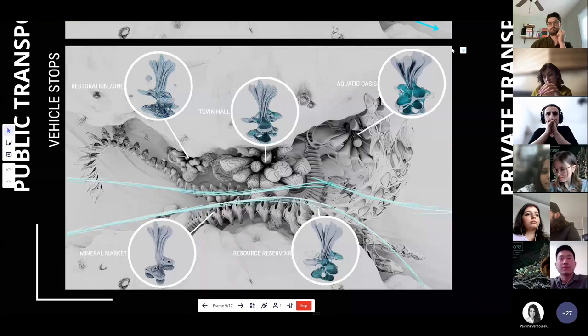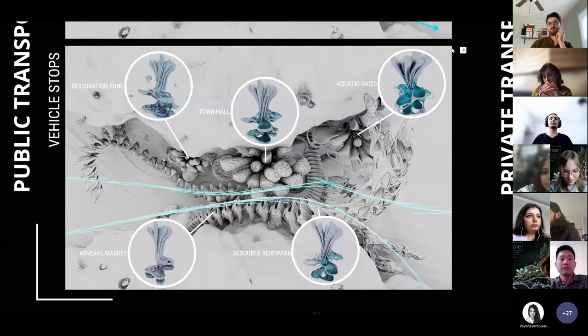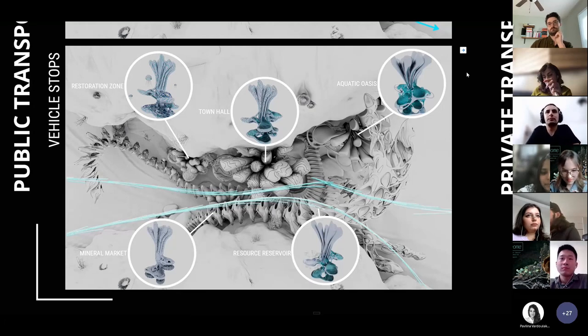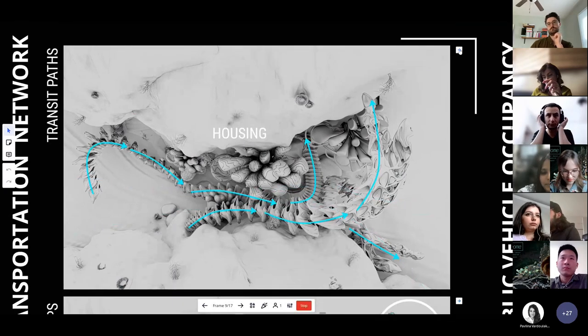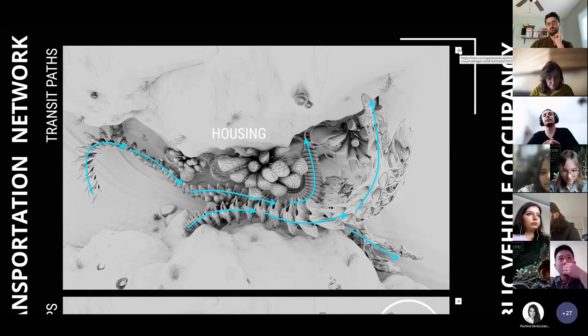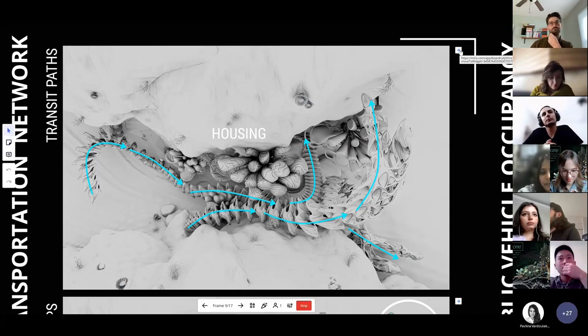These are the five public spaces where these beings can join together: the aquatic oasis, the restoration zone, the town hall, the mineral market, and the resource reservoir. It is here where the public vehicle stops to load and unload new passengers. The beings of Cerulean are ever adapting and changing to their underwater environment, their dwelling systems spiral and continue along its path, following the ocean floor just like a wave. As it branches out, people are in search of continuing their network and, of course, their everlasting survival.